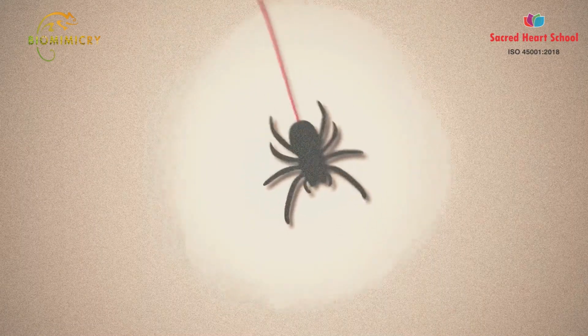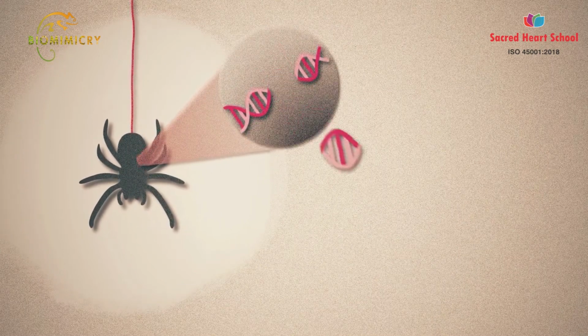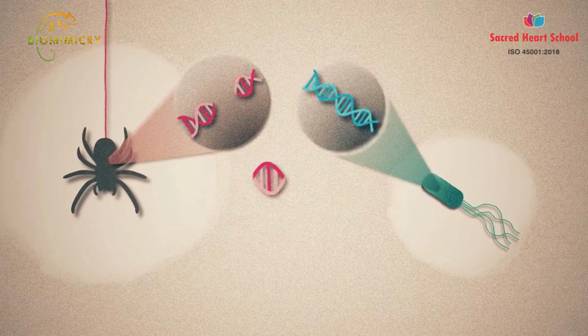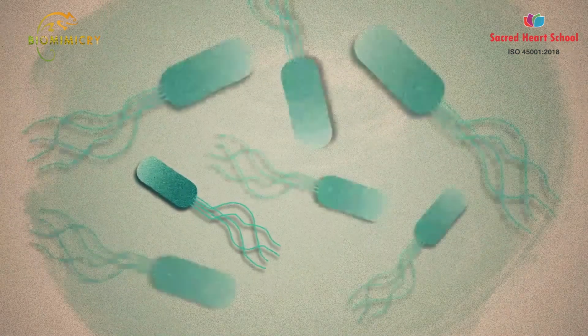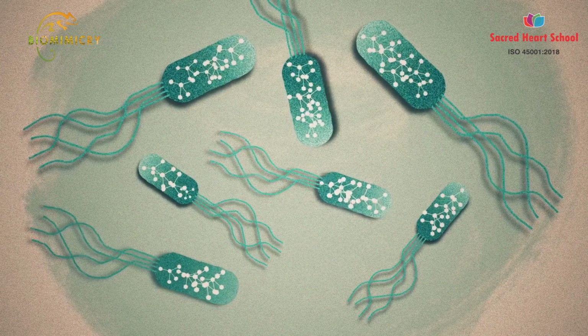The basic idea was simple. From the genetic material of the spider, copy the piece of DNA responsible for spider silk. Then insert it into the genome of some bacteria. The bacteria produce the spider silk protein, and then it can be harvested.